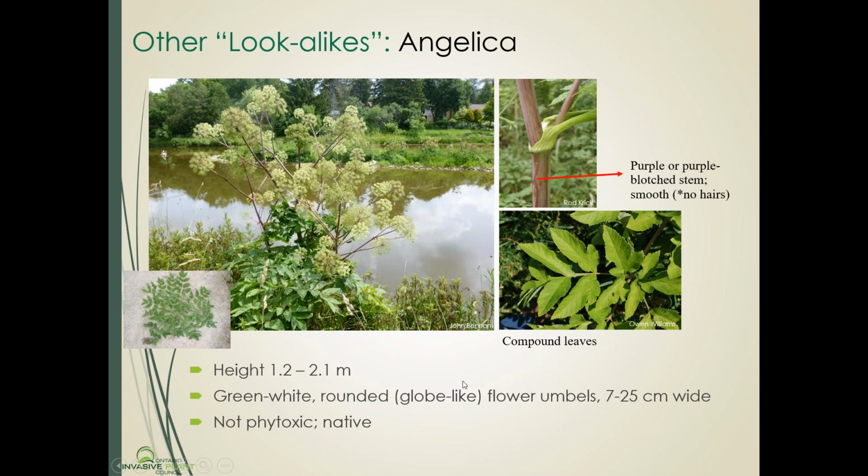Angelica is another plant that's frequently confused with giant hogweed. It reaches a height of up to 2.1 meters. You can see it's in riparian areas, very similar habitat to giant hogweed. If you see it in its flowering state, the flowers are more globular than these large umbrella-like flowers. And the leaves are also very different. They're compound leaves, and although it has a purple stem, they're not hairy.